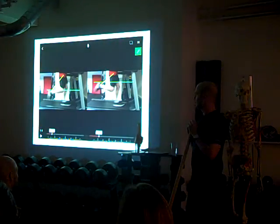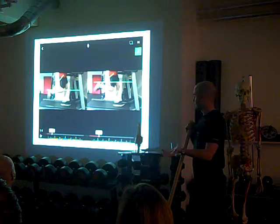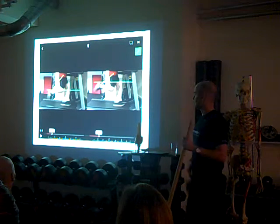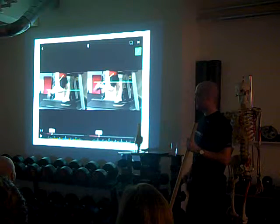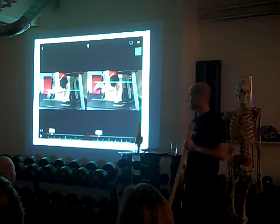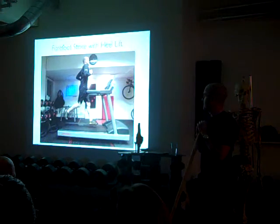And that's just another example, a client of mine, on the left, starting off with a bit of a drag, hip flexors getting extremely tired, and then picking up those heels a bit more on the right, and getting those hamstrings involved. Forefoot strike.